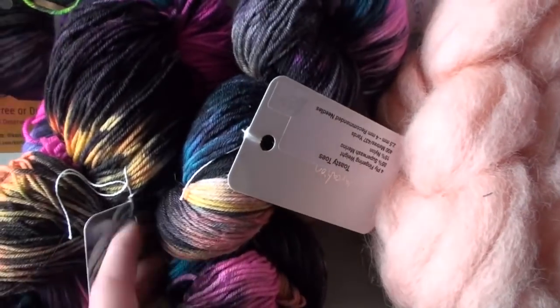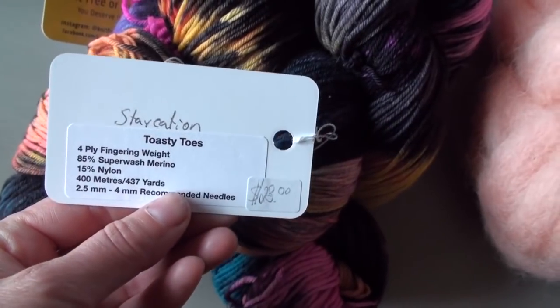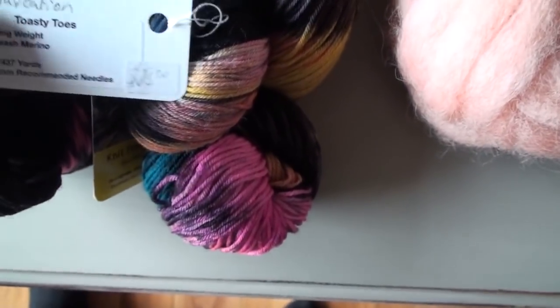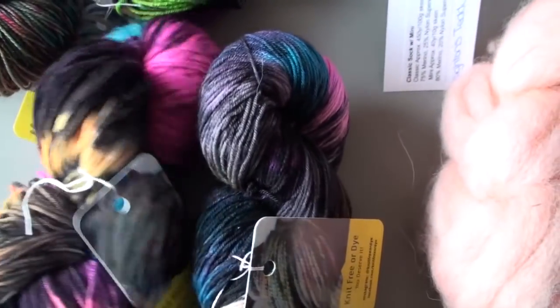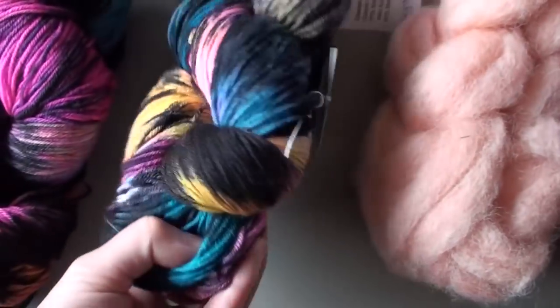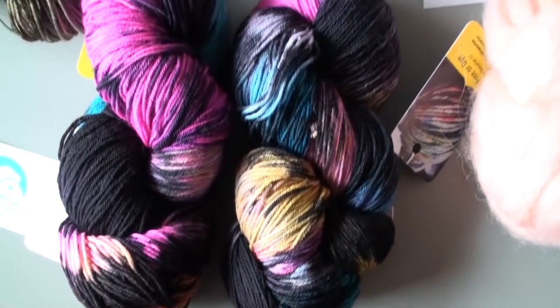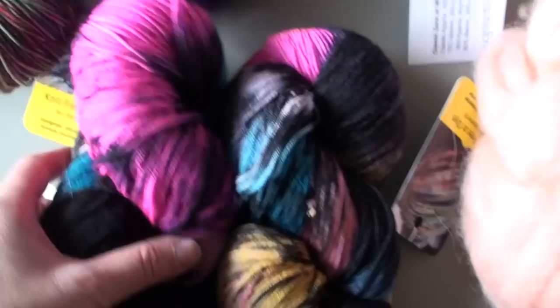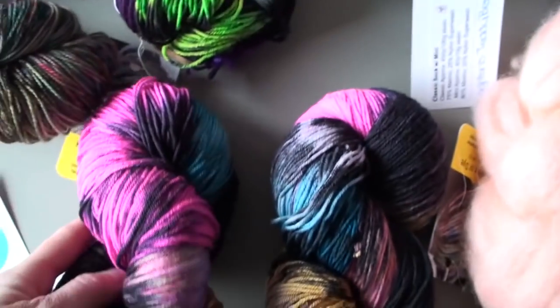I also picked up 2 skeins of her Staycation colorway on her Toasty Toes base. 2 skeins so that I can maybe do some sort of a summer top out of them, because why not? So pretty. This is blowing out. It is like super neon pink.